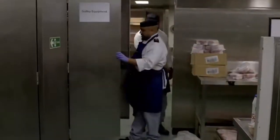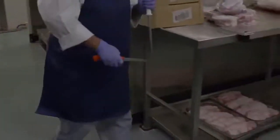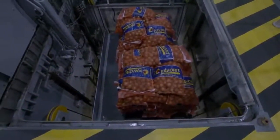Who's got the sharpener? It's back there. Yeah, got it. Below deck, life goes on. Russians or no Russians, the ship's company still has to be fed. Here's the start of our 70,000 onions.